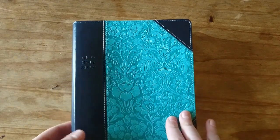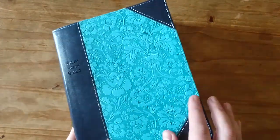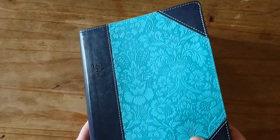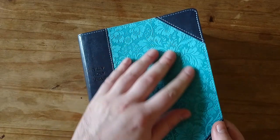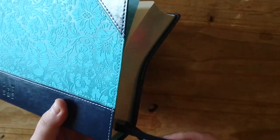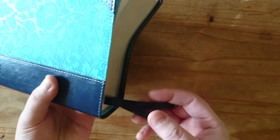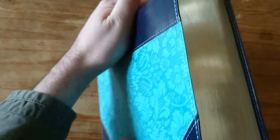This edition comes in this amazing navy blue color with this turquoise, also lovely color, with this pattern of flowers and so on. It comes with two navy blue ribbons, as you can see right here. Very nice. It also comes with a silver gilding all around. So let's see, nice gilding, and it's a paste down.